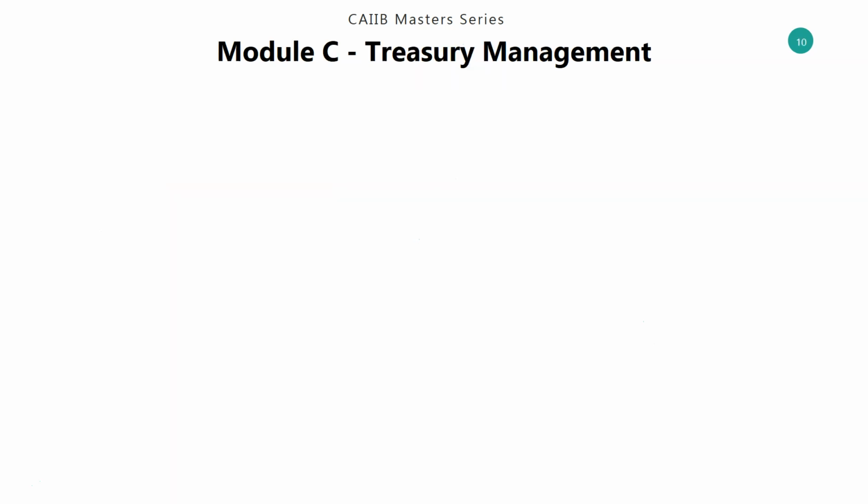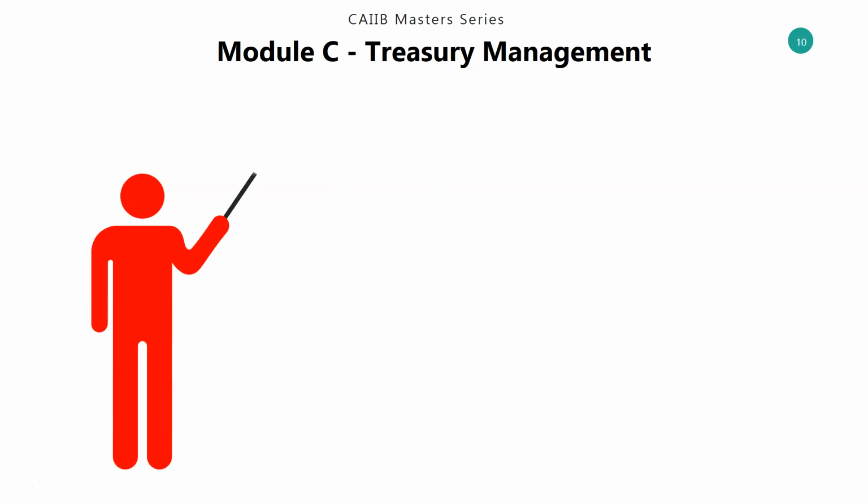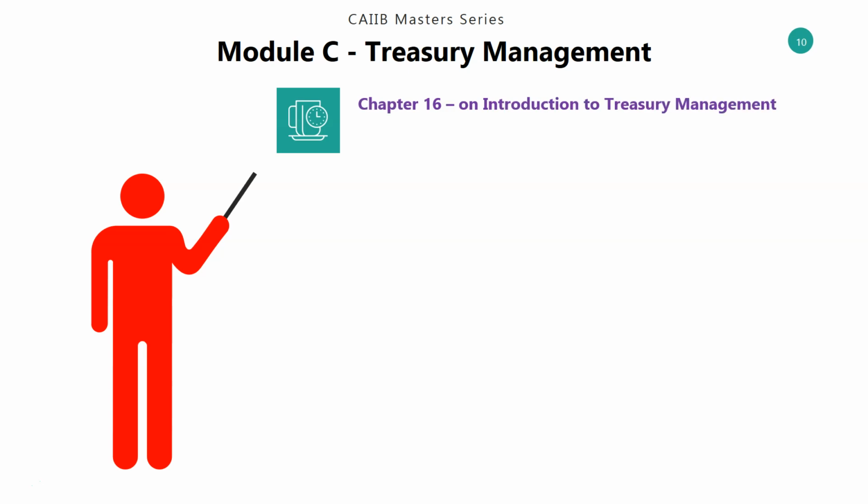Now let's move on to module C, that is Treasury Management. Now friends, here you can easily skip chapter 16, that is on Introduction to Treasury Management. Just read the important points given at the last of this chapter.